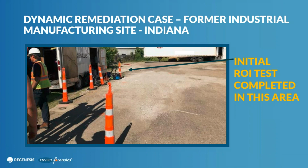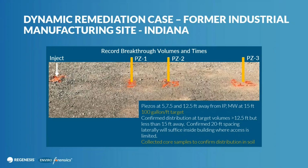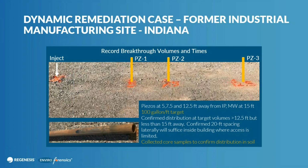Some other things that we did at this site, the ROI testing that we briefly touched on earlier. We set up something like this: an injection point, 3 piezometers, and then we had a well actually off the page. So we were looking at the 3 piezometers at 5, 7.5, and 12 feet away, and also the monitor well at 15. We did the test. We confirmed distribution out to the 12.5 mark, but not the 15 mark. So we knew we could get lateral distribution within the building at that 20-foot spacing successfully. And we also collected core samples just to show as a further line of evidence that the PlumeStop's getting there.